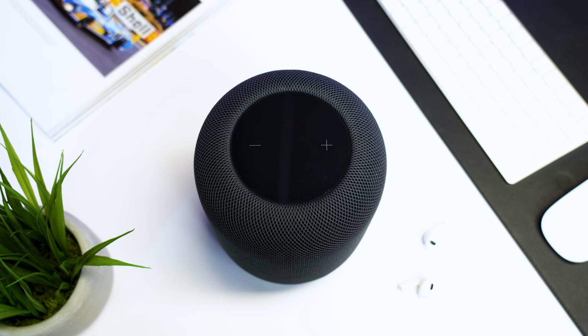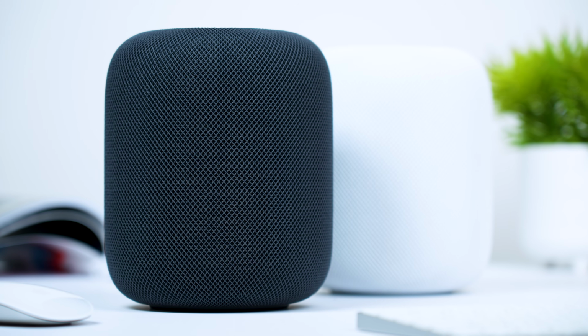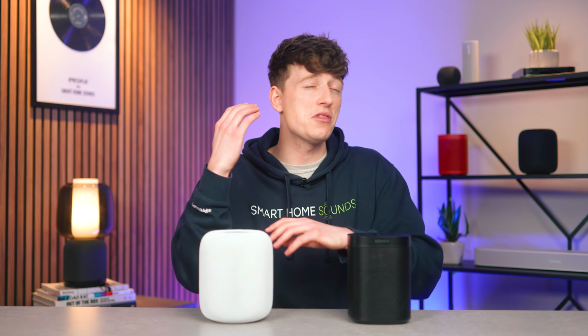And if you missed it, Apple are back with a brand new smart speaker. Well, kind of new. The HomePod Mark II launched earlier this month, putting Apple back into the more premium home speaker market. Now, as soon as we heard the HomePod was coming back, I instantly thought of this comparison right here, as the Sonos One Gen 2 has had a well-established place in this space since the launch of the Play One back in 2013.